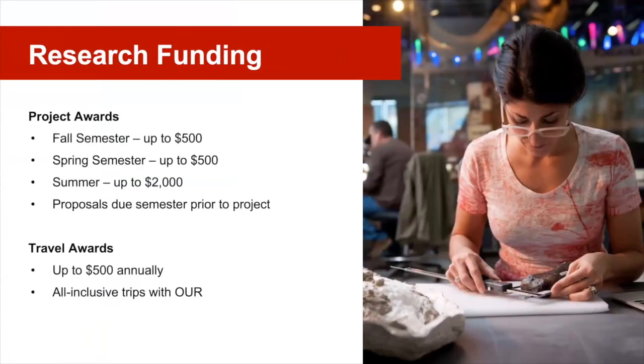Once you have a research project ready to go and you've connected with a mentor in some way, we help support students too through funding. That would be things like, during the academic year at least, you can purchase supplies. If you need to travel to do your research, we can help support that travel. We can award up to $500 in the fall semester and in the spring semester.